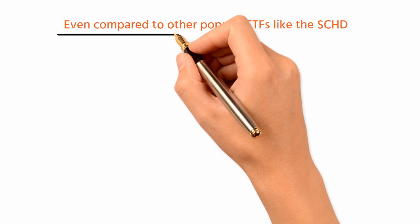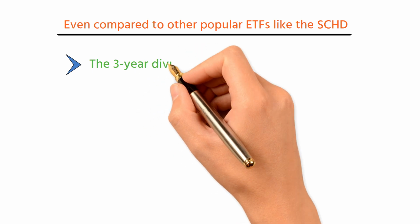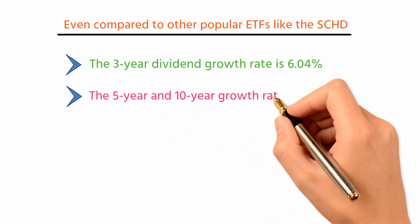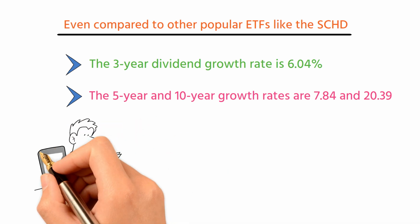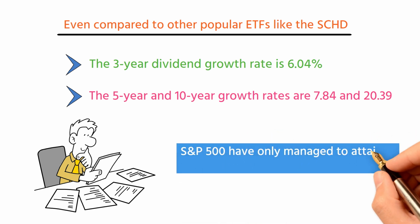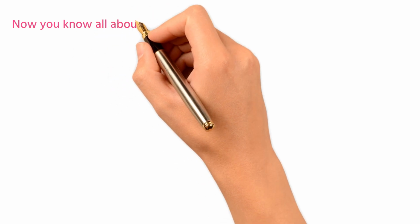Next, let's see the dividend growth rate of this ETF. The 3-year dividend growth rate is 6.04%, while the 5-year and 10-year growth rates are 7.84 and 20.39% respectively. These numbers are impressive, considering the fact that popular ETFs like the S&P 500 have only managed to attain a 10-year growth rate of 12%. Now you know all about the DGRW.